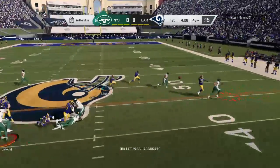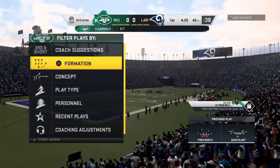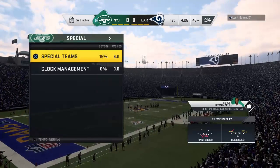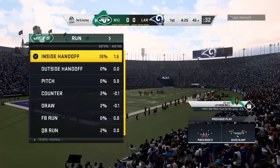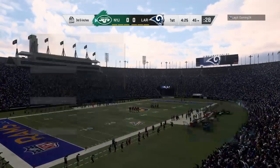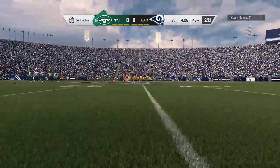On 2nd and inches, Darnold, and that is incomplete. Aqib Talib, the veteran Pro Bowler, there to get a hand in, knock it away. We talk all the time about playmakers on offense, but let's face it, there are plenty of playmakers on defense, too. I think we just saw an example of one, didn't we? Yeah, he's a great corner. They got a couple of them on that side of the football.